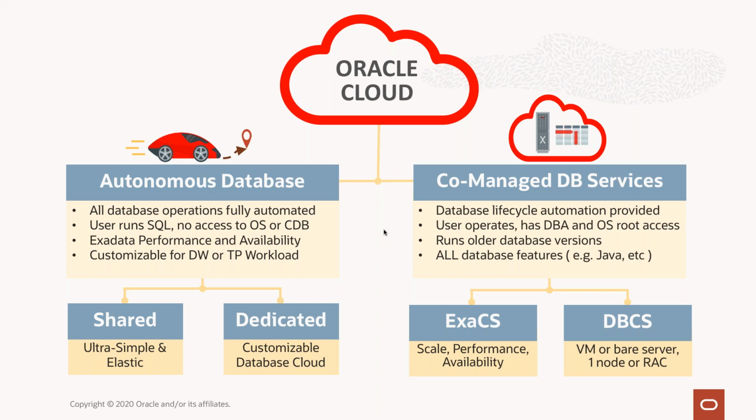What we've been talking about is autonomous database. So all database operations are fully automated. The user runs SQL, with no access to the operating system or the consolidated database that's for multi-tenant. And then you have two different flavors there, which I didn't talk about at the time, shared versus dedicated. Shared is a multi-tenant environment where you're basically sharing the system with multiple tenants. Super simple, very elastic, auto scale, all of that. Dedicated is you basically get your own Exadata environment, but you have some customizable options within this environment. Okay, so that's autonomous database.